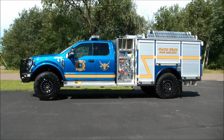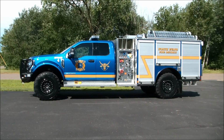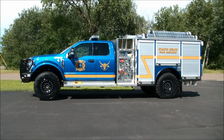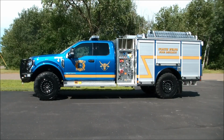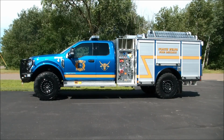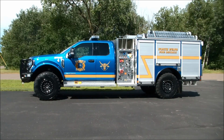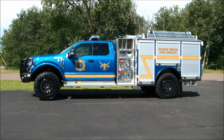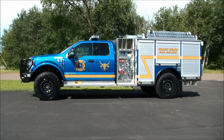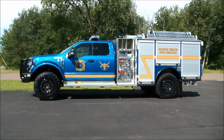Some of the specs on this vehicle include the 330 horsepower 6.7 liter diesel engine from Ford. Again, this has the 10-speed Ford automatic transmission, which is new here in 2020. We have the Darley LSM 1,000 gallon per minute rated midship fire pump. It's a split shaft type fire pump for stationary pumping operations. As I said, 1,000 gallons per minute is what its rating is capable of. We have a 320 gallon water tank with an additional 25 gallons of storage for Class A foam.